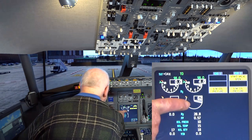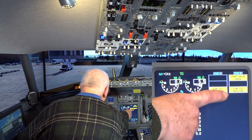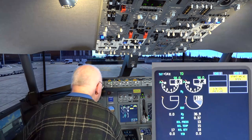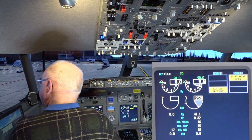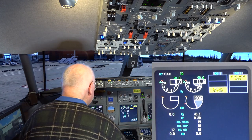Now the engine gas temperature is igniting. Look at that, it's really cooking. We're looking now for the low oil pressure light to go out, and it did. And we're moving back very nicely. Let's see if we can avoid any kamikazes.